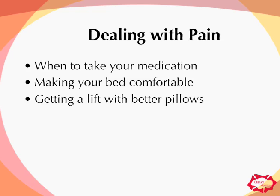Get better pillows. Have pillows in your bed so that you can rest your joints, whether it's your knee joint or your hip, your shoulder, on certain pillows that you can lean into. Make yourself a little pillow fort in your bed if that helps you deal with the pain. So all those ways to really attend to the fact that when you have RA, you may need to accommodate yourself in some ways that are easier for you.